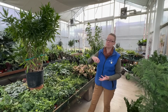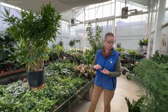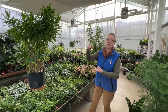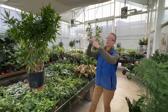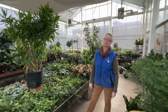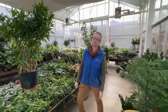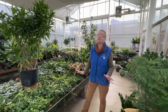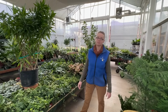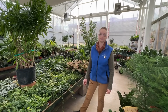And if they're really struggling and want more light, what they'll do is they'll stretch, or etiolate is the technical term. That's what happens when the stems between the leaves get longer without more leaves coming out. So if you see that it looks like you have a very long stem with few leaves on it, more light is what you need, because what it's doing is pushing itself to try to find where the light is coming from. Got it.